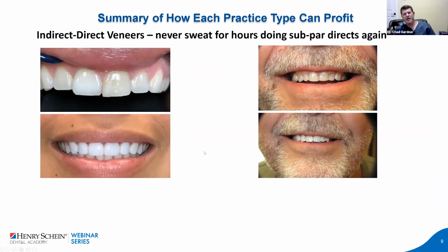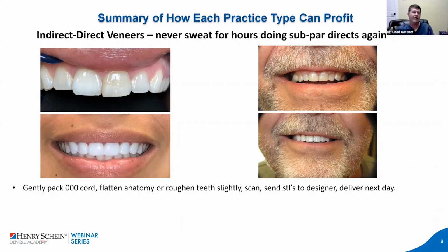This has been the biggest surprise to me: what I'm calling indirect veneers. Don't sweat over hours of doing subpar directs, sitting over the top of patients, adding resin. Is it wide enough? Is it too wide? Do my tents look good? Do I need tents? Does the patient care? It's so much easier doing it this way: you 3D print the veneers, then deliver them.